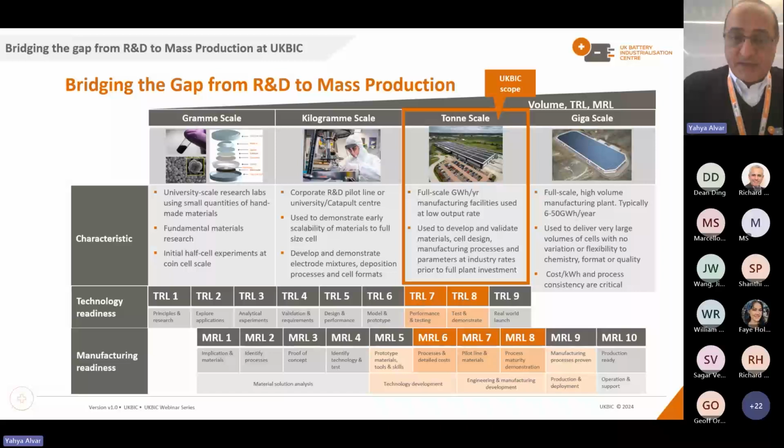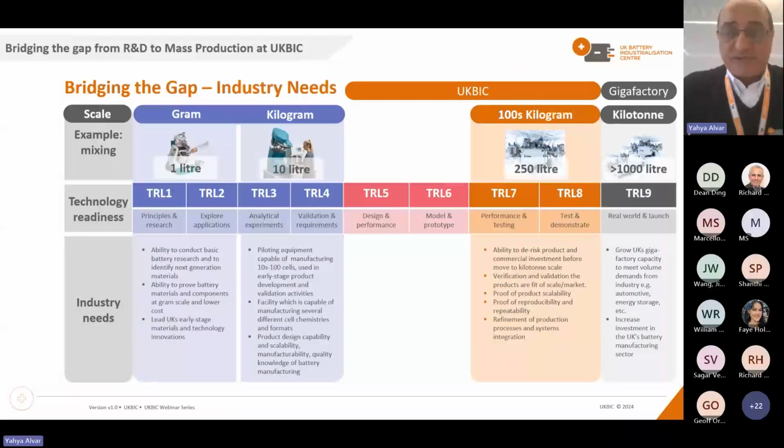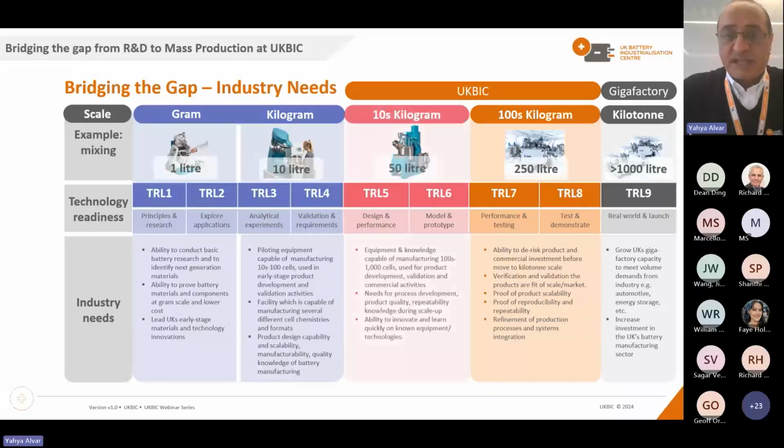For that reason, now with support from Faraday Battery Challenge, we are installing a new flexible pilot line, which will address the gap between R&D and our current scale. I will explain it a bit more in the next couple of slides. That flexible pilot line will help us to cover TRL 4, TRL 5, TRL 6, and is going to be a very smooth transition from lab level university scale research and development into giga scale manufacturing in our facility.